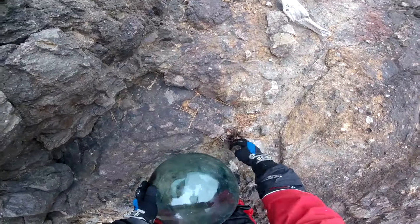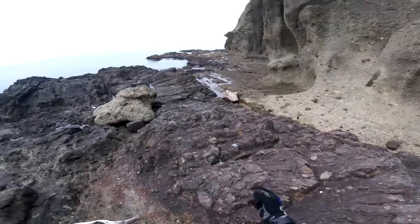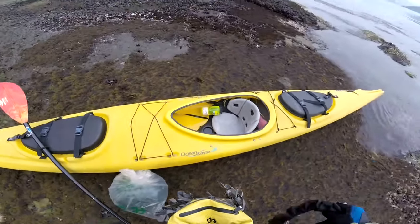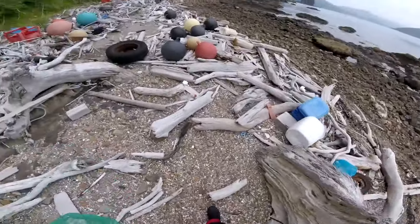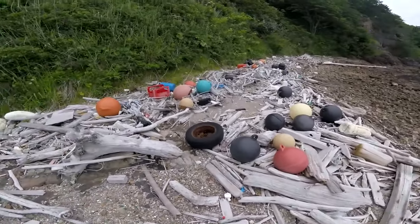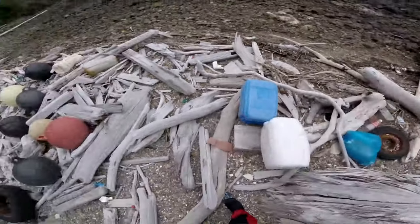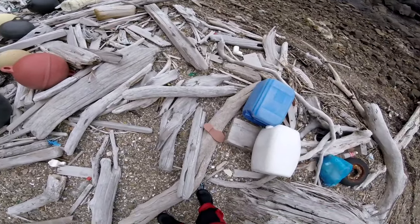We don't want to step on these. These are really bad to step on. Sea urchins. Let's go over there. Okay, that's one. There's a lot of just beautiful driftwood here that I wish I could take back, but it's a little hard on a kayak. We may have to take a few pieces though.